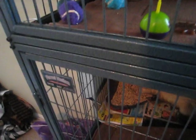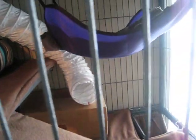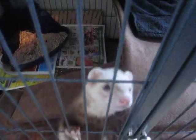What are you doing? Oh, bathroom, of course. Got two water bottles. One down there, and up here. There's his food. There's his tunnel that I put in for him. And of course his collar. The hanging toy. There's his toys. He loves his tennis balls, as you can probably tell. You like your tennis balls.